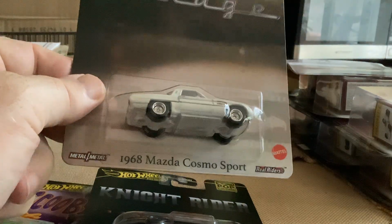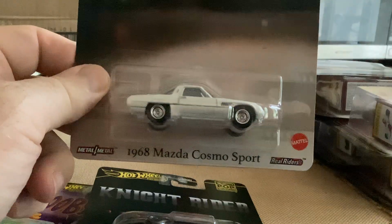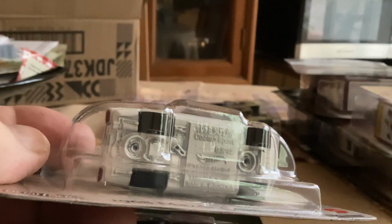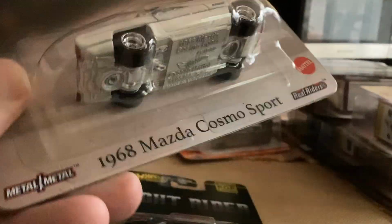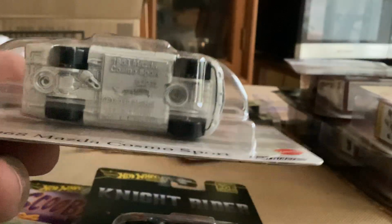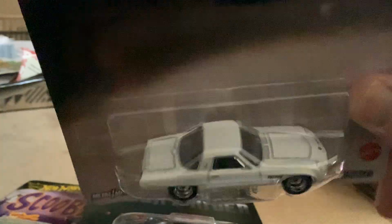All right. You know, looking at it in this scale with the gold, I'm sorry, not the gold, the silver steelies, I think it kind of looks nice. Now, of course, being pop culture, it's a premium model, so it's metal body, metal base. It does have real rider tires. See, metal at the bottom, real riders. These look like they're going to be slicks. I can't tell. Let me go off camera a second. Yeah, they look like slicks. I don't see any treads. It's obviously a sports car, but I'm not sure if it was a race car or not.